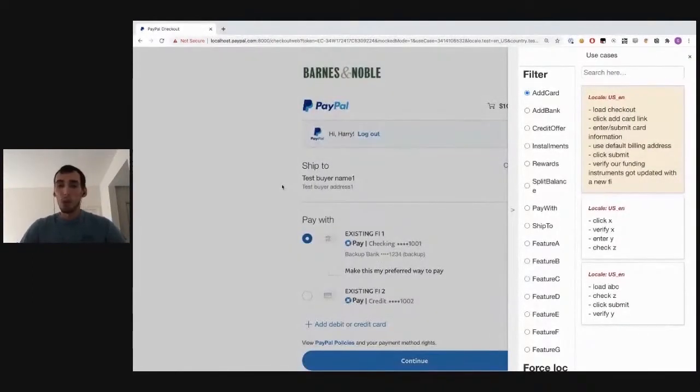So this is how you can run a use case in the browser. And this is basically mock mode. This is mock driven development. When we write new features or we're fixing bugs, we launch this mode and we select a use case, we fix the bugs or create the new feature and we're done.